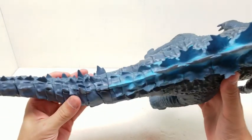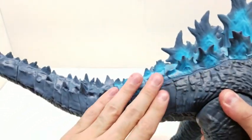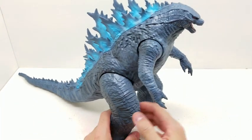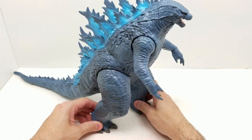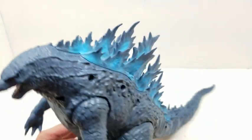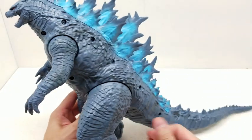It only has this one joint, but the only thing that I think could have been better is if the blue extended all the way down to the tail. But absolutely, this action figure is so great. And then it's meant to have this right leg back a little bit, like this, so as to not have them both just standing forward like that, which would look like he was sitting.